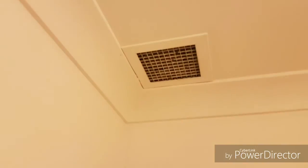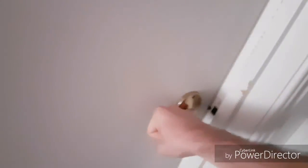Anyway, so we got the downstairs toilet here. Ooh, pretty. I'm not sure what that's for. Bit weird and odd. So the toilet there. Might close that.